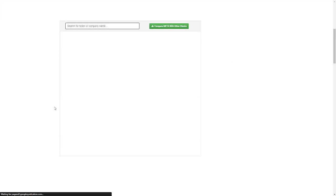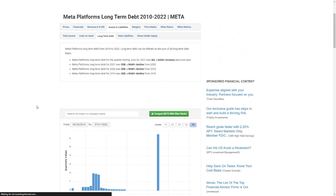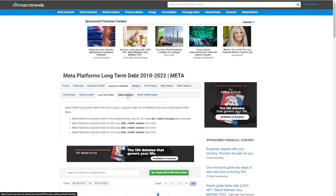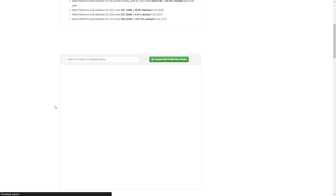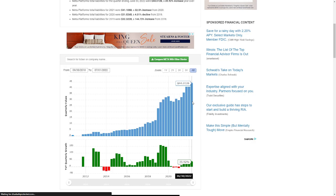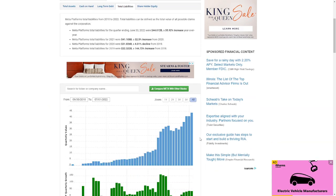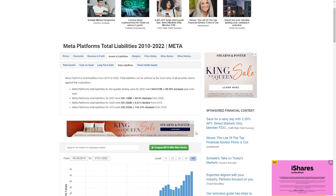Long-term debt, hopefully they don't have long-term debt. I know they haven't in the past. Okay, yeah, they still don't, which is good. Once a company gets into too much debt, that is when they go bankrupt, right? Of course, every company is going to have liabilities. That's just part of a company landscape. But regardless, you can see the liabilities are growing with the company growing, as well as the other side business, research and development for the VR space.